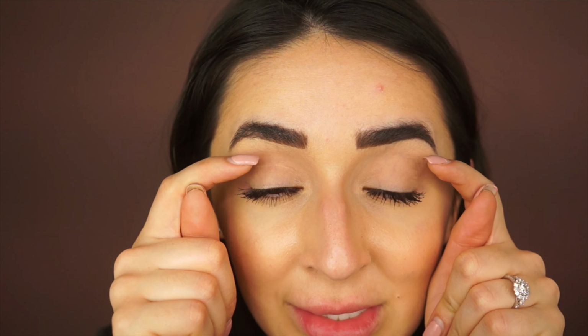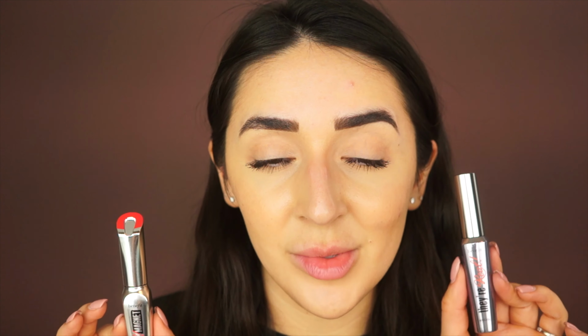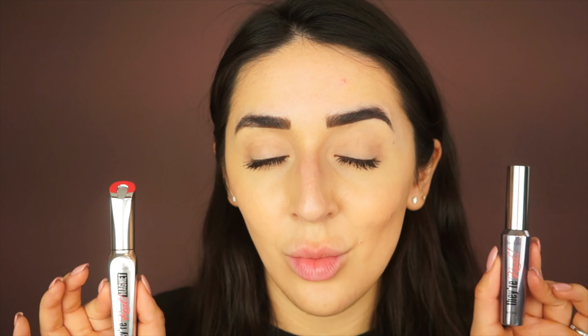I don't have any printing on either side up here, so that's good. Okay, so final thoughts. I will definitely not be repurchasing the They're Real from Benefit. Just not my thing. It kind of clumped my lashes together, that was the main problem. It did give me more volume, but at a cost.